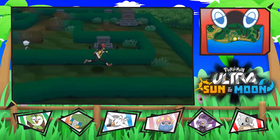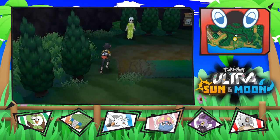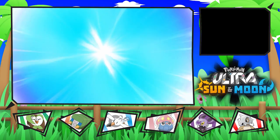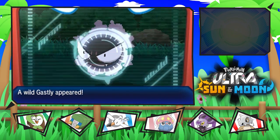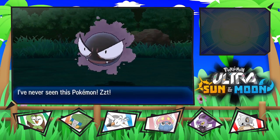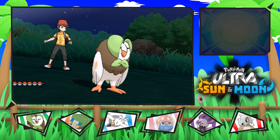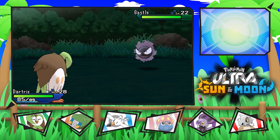There we go. So we need to run up here, run over this way, and then walk by that trainer. Oh, that's a Team Skull Grunt. Why are they here? Do they have a reason to be here? That's kind of weird. Interesting. Very interesting. So let's run away from this fight, because I'd rather deal with the Team Skull Grunts instead of the Pokemon in the grass.